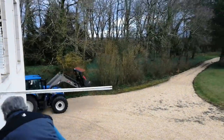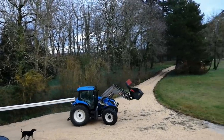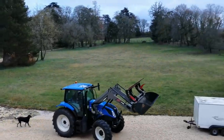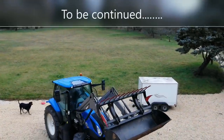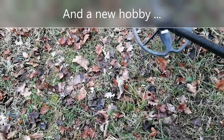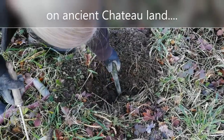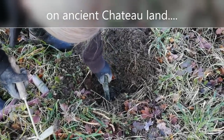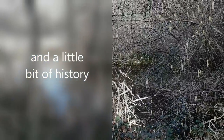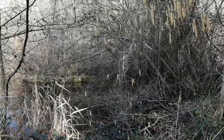I can hear noises. What's that coming around the corner, Tom? Wow, look at this. Big boys' toys. That's it. You found it. Come, Dib. Find the treasure. We think this area might have been part of the original old fort. And there are walls around some parts of this pond.